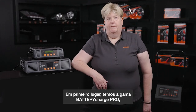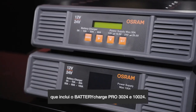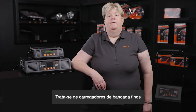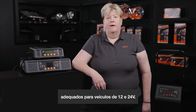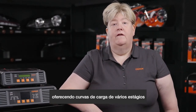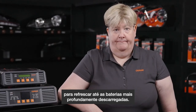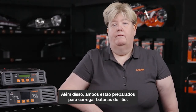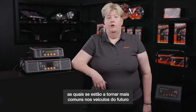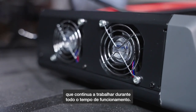First, we have the BATTERYcare PRO range, which includes the BATTERYcare PRO 3024 and 124. These are slim benchtop chargers that are suitable for both 12 and 24 volt vehicles. They can charge traditional lead-acid batteries, including start-stop, offering multi-stage charging to refresh even the most deeply discharged of batteries. Plus, both are ready to charge lithium batteries, which are becoming more common in the vehicles of tomorrow, and have an integrated cooling fan that keeps working as long as the job takes.